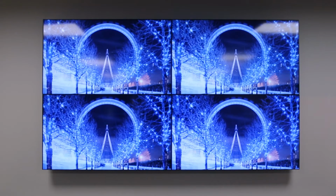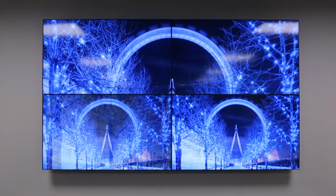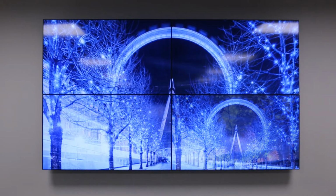Confused as to how video walls actually work? Let me make it simple. To get the screens to tile, you need a splitter to split the signal to each of the screens. Thanks to their embedded video matrix processor, you can tell each screen which part of the content to display, creating the effect of one giant screen.